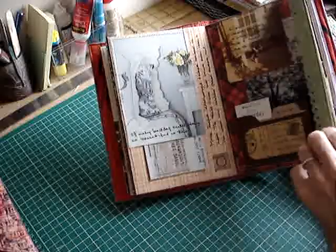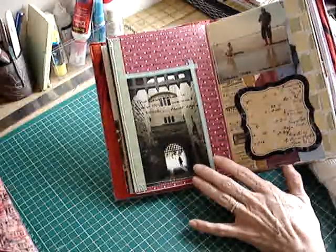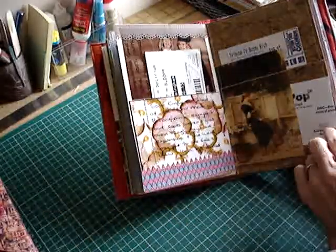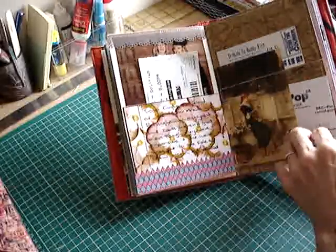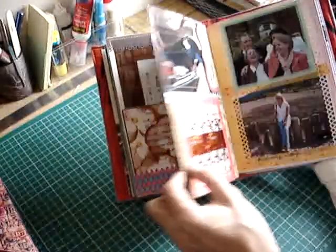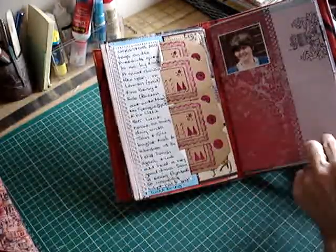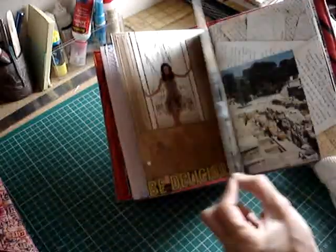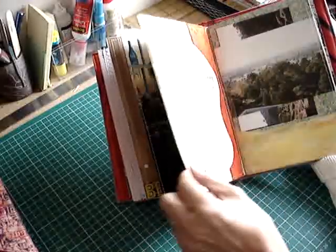Jack Russell we had as I was growing up. That's from a trip to Spain. Tickets, my friend and I at our graduations, which I think you could probably tell wasn't that long ago. I was a late student, or a mature student as they call it in this country. A photograph there from when we went to Crete, and that's from Knossos.